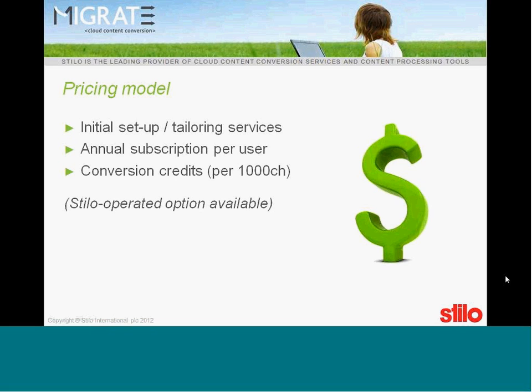rather than a few thousand or 2,000 pages, there's an operated option available where we would run the service on your behalf and provide essentially an outsourced service, but that runs contrary to the benefits that this provides. But we can do that if needs be.